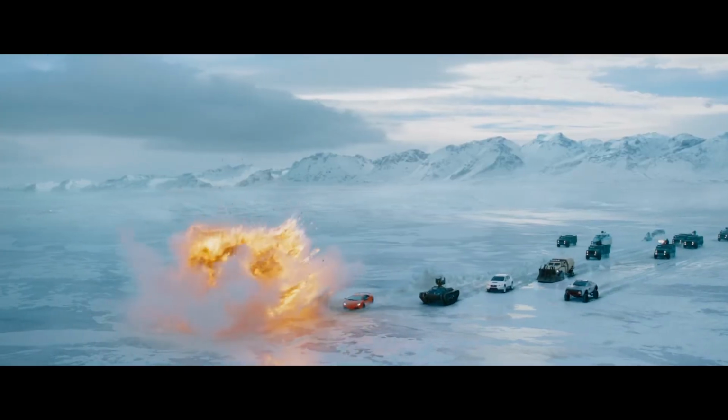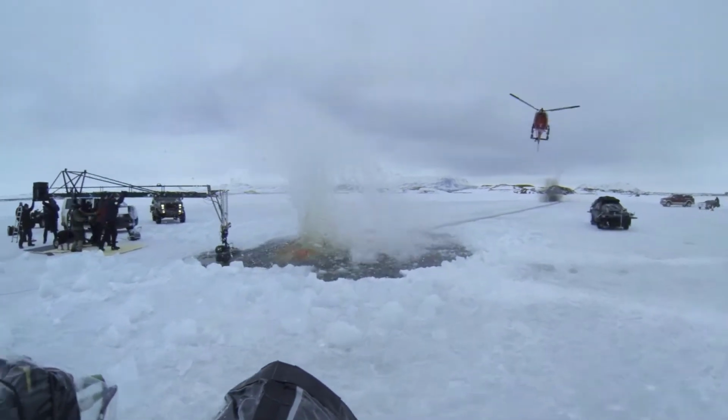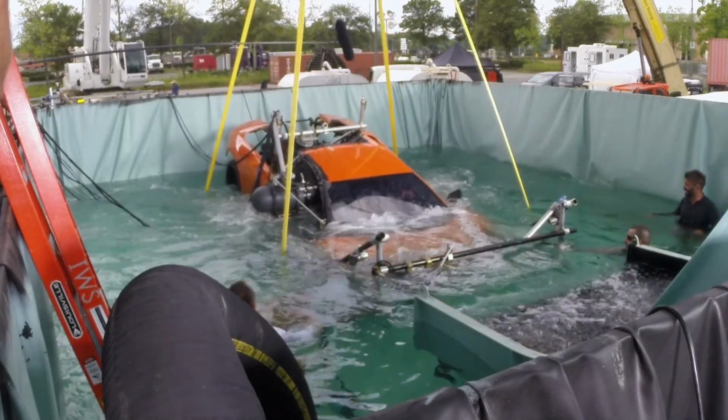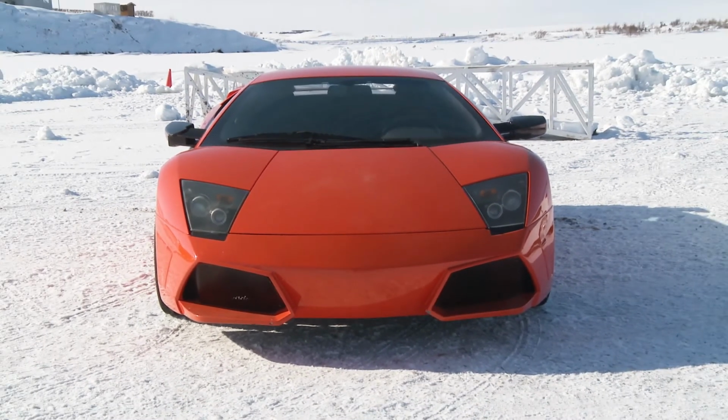I can't say enough about that car because it's astonishing the amount of abuse that it went through. It got to the point where we couldn't find any more front spoilers for the car, so we had to make a mold and build our own so we could constantly put a new nose on the car. Yeah, Tyrese loved that car.